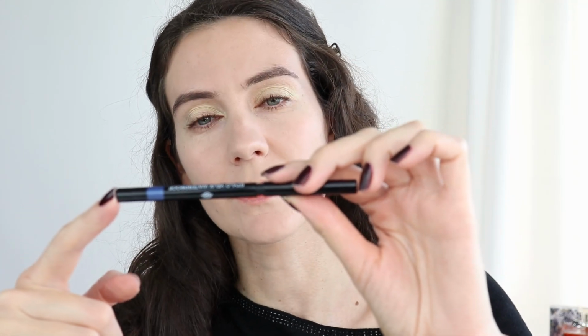So now I just coat my eyelashes, because I usually have to comb my eyelashes a few times. They are very straight. Now I'm moving on to eyeliner. I want to apply one of the new Chanel eyeliners, and this one is number 38, and this is the blue eyeliner.